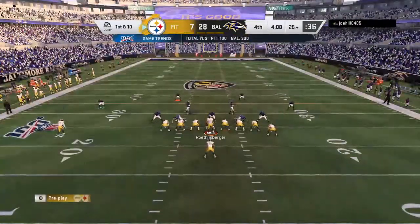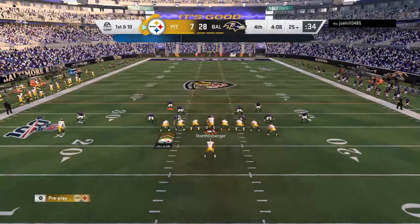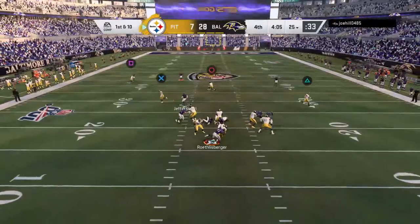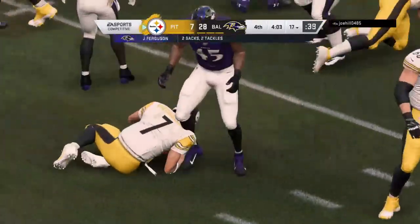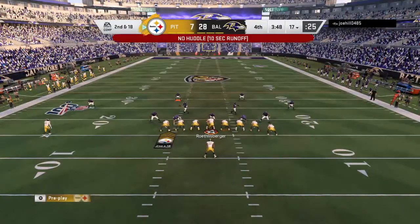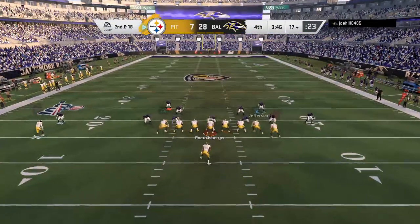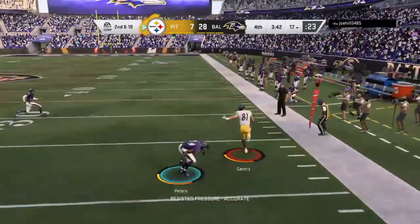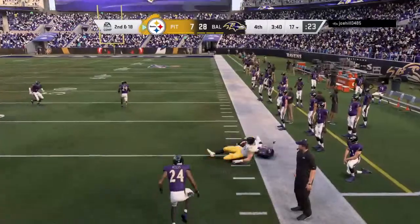The Steeler offense here about ready for their next drive. They're sort of seeing themselves spiral out of control. Let's see if they can. Nowhere to escape, and he goes down. Jalen Ferguson able to get in there for his second sack of the afternoon. To try again after the sack. Roethlisberger. Open man here is Gentry.